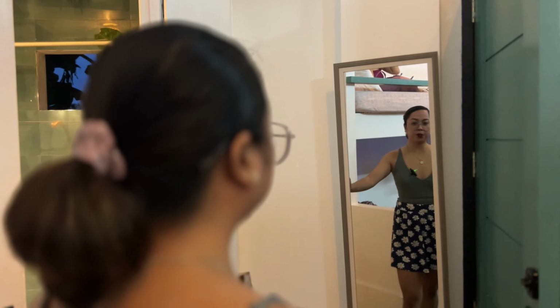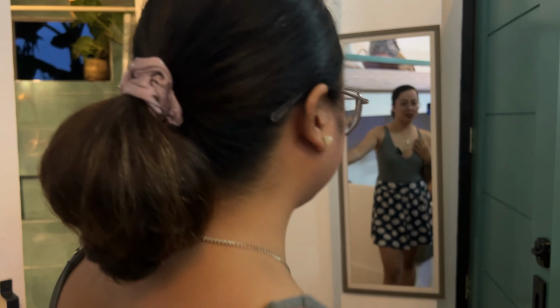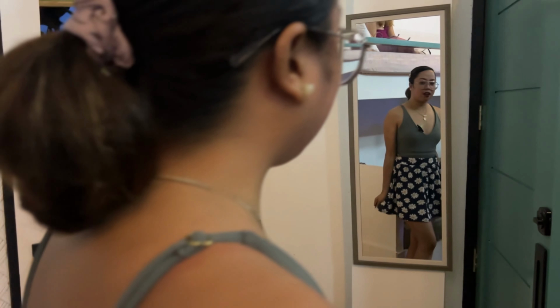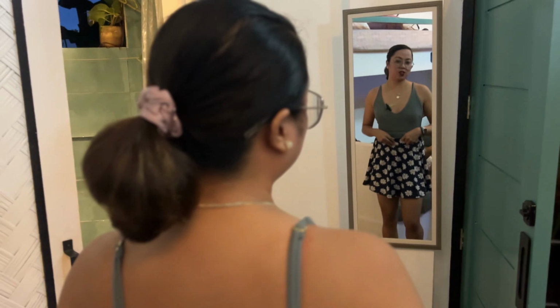My outfit for today, so I'm wearing bench, one piece, swimwear, and then just a skirt, recycled skirt lang. I got it from Ukay, and my slippers, yun lang.